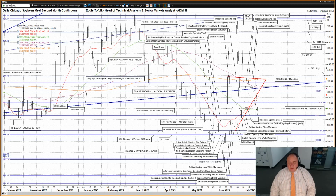There's the neckline, of course. The combined congestion made up from the early April 2021 high and highs from January and February 2021, all at 433.5. The ever so slowly rising long moving average, currently 436.90. And finally the April 2021 high at 439.30. We are now in a relatively open area overhead, all the way up to just shy of the 2021 high at 471.40.